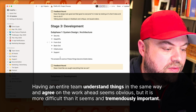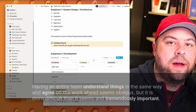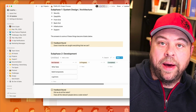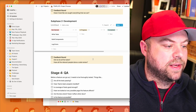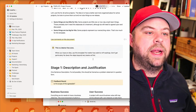You move into development. This is where Kanbaning might start. Now, design might have a Kanban too, because you might design little parts of it, or there might be a design team designing little pieces of it and using Kanban cards for that. But development almost certainly does. At least in our experience, there's always Kanbaning happening at the development stage. Then there's QA and deployment and marketing and all this stuff.